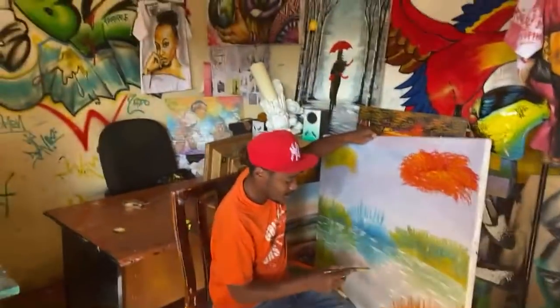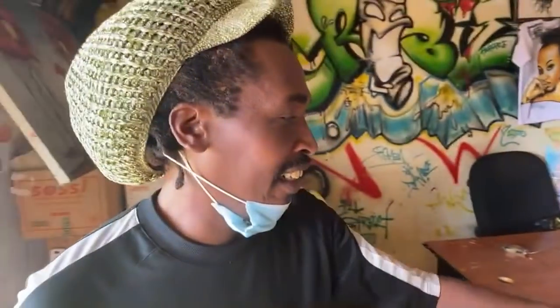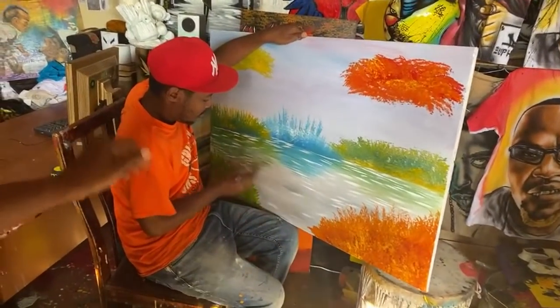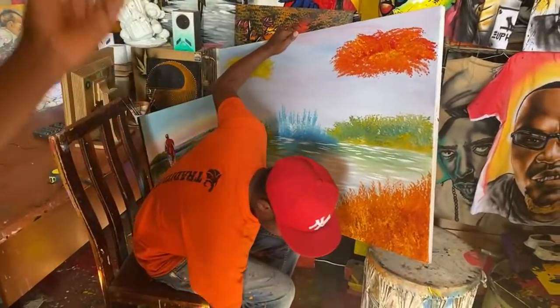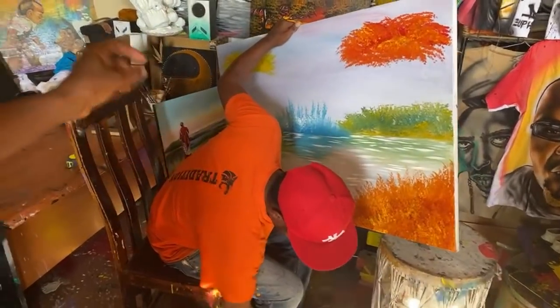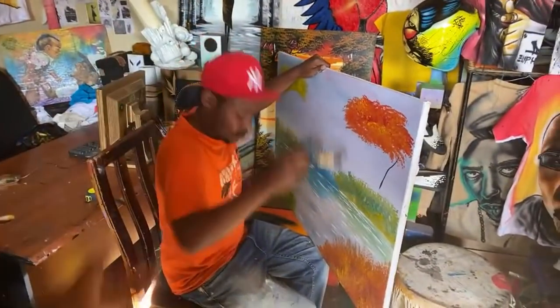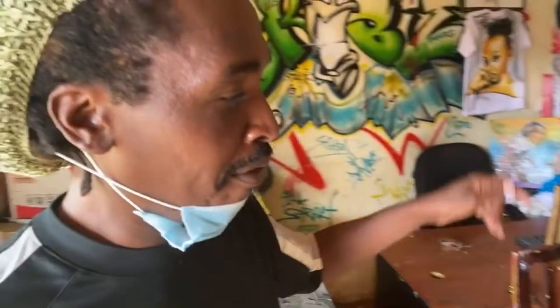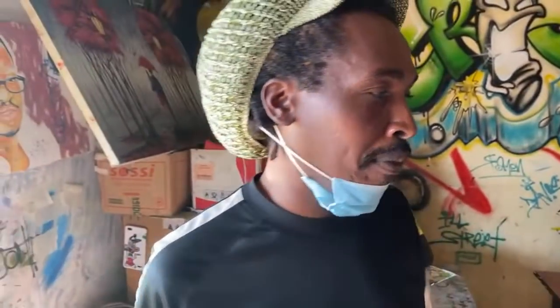Now he's doing a landscape. And he just started it. He's already done the background. Now he's going to start doing the features, maybe the trees and the birds or something. But this is landscape. This is more about just the nature. This is now oil on canvas. And he's one of our artists. He's one of the suppliers at the Maasai market. So here is where, after they finish the product, they take them there to the Maasai market.